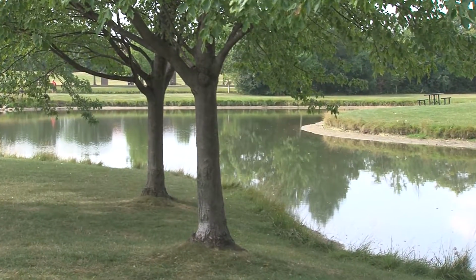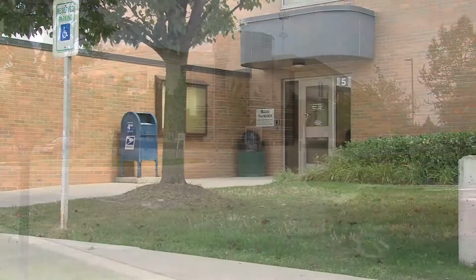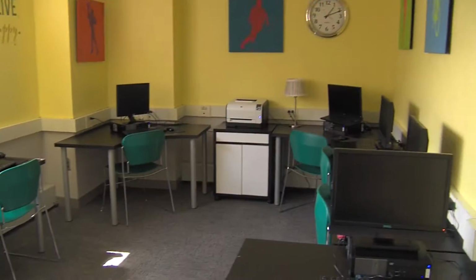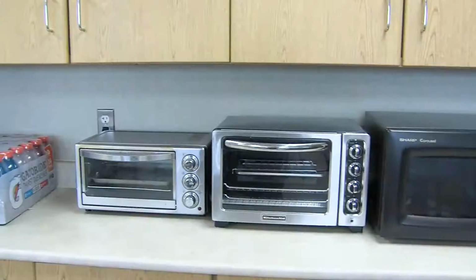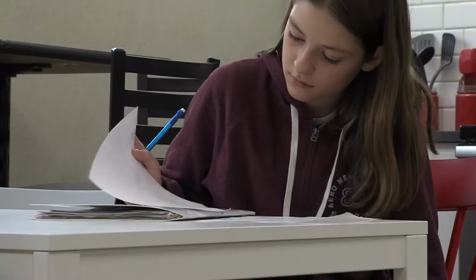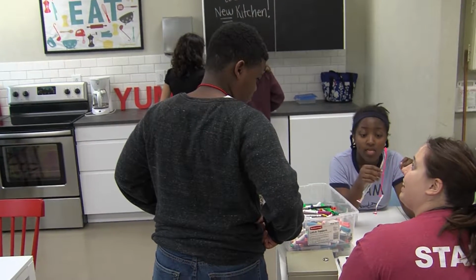East of the ponds, behind those scenic sights, through the back door of the Canton Administration Building, sits on its third floor The Block, a fantastic after-school program that provides a number of activities and support for Canton's youth. One such service is the Block Kitchen. Here, kids make their own food, study, socialize, take cooking lessons, and much, much more.